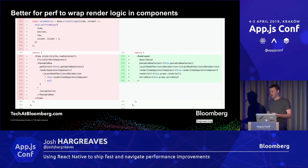It can be quite tempting just to say, okay, this function, I'm going to write some code out. I'm going to have a fairly large function that's doing work. But unless you give React the opportunity to optimize with shouldComponentUpdate, it may essentially do a lot of unnecessary re-rendering, even though it doesn't have to.